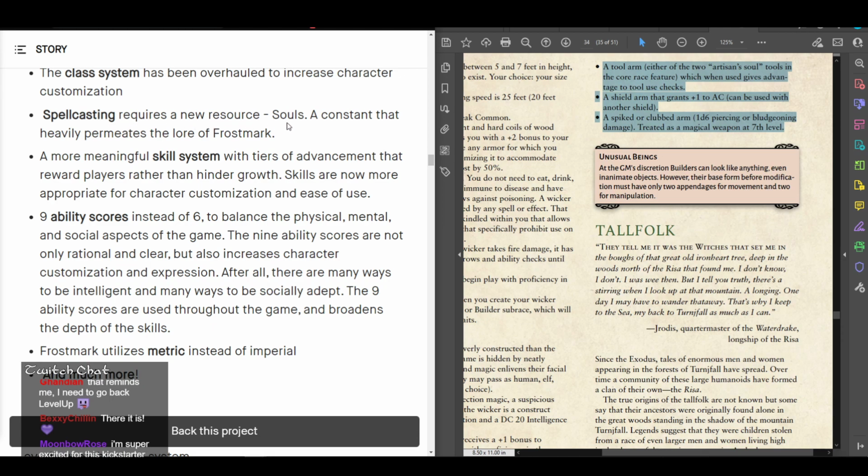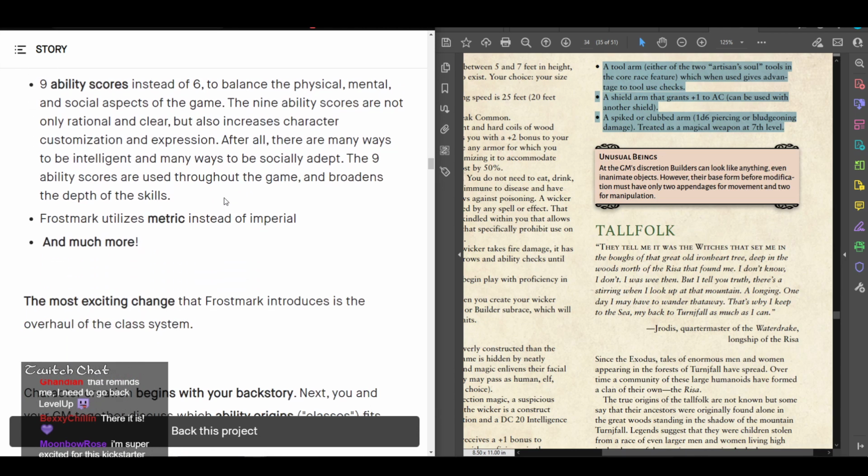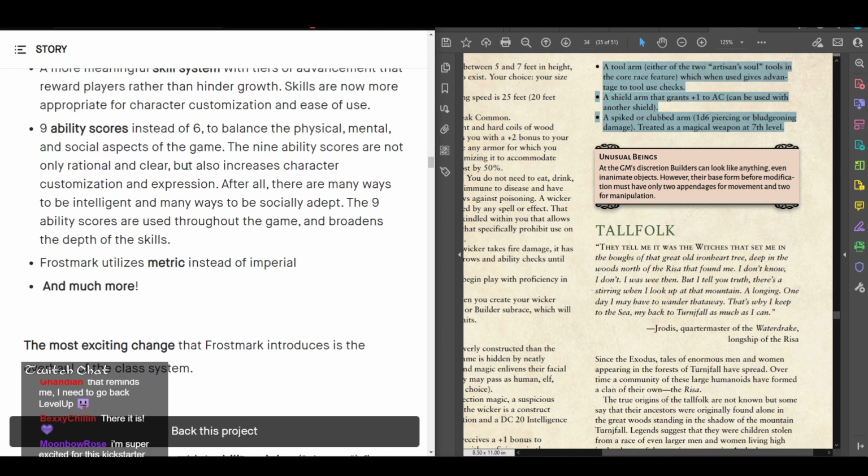Nice. Spellcasting requires a new source, Souls, a constant that heavily permeates the lore of Frostmark. A more meaningful skill system with tiers of advancement that reward players rather than hinder growth. Skills are now more appropriate for character customization and ease of use. 9 ability scores instead of 6. Woof. You mad lad. To balance the physical, mental, and social aspects. That sounds very World of Darkness, to do 9 ability scores instead of 6. 9 ability scores are not only rational and clear, but also increase characters' customization and expression. After all, there are many ways to be intelligent, many ways to be socially adept.